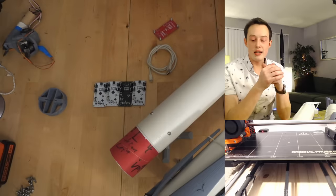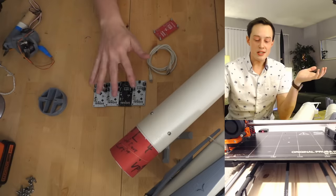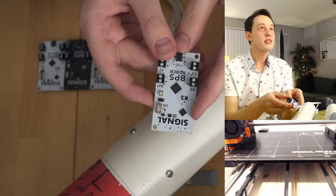So let's start all the way at what I consider to be the heart of the BPS program, which is the flight computers. Right here, let me zoom in, we have four of these Signal flight computers.